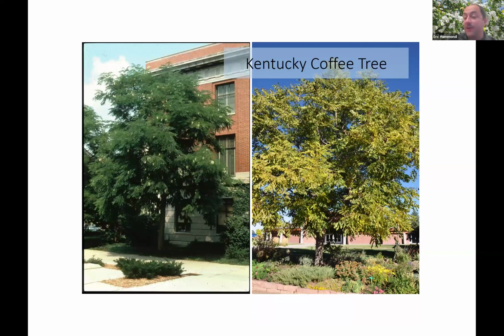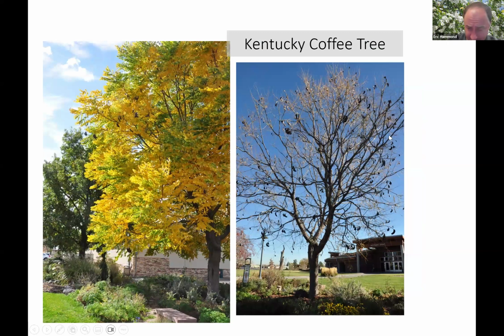Very quickly, another one that's very common and easy to find that is a very tough tree is Kentucky coffee tree. This is a member of the legume family. It has these little pods you can kind of see in the picture. And there is one called Espresso that doesn't have those if you care about that. Just a pretty reliable tree. You can get a nice yellow fall color some years. The pods will persist into the winter and can be kind of attractive.